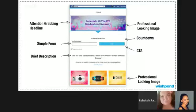Because when people are entering a contest, ultimately they're just going to type in their email address and enter, and maybe briefly skim over what the description is. So try to keep it simple. And then a call to action button, make sure you have that on your page, allowing people to enter and making it clear how they can do so. So this just says enter, it's a CTA.